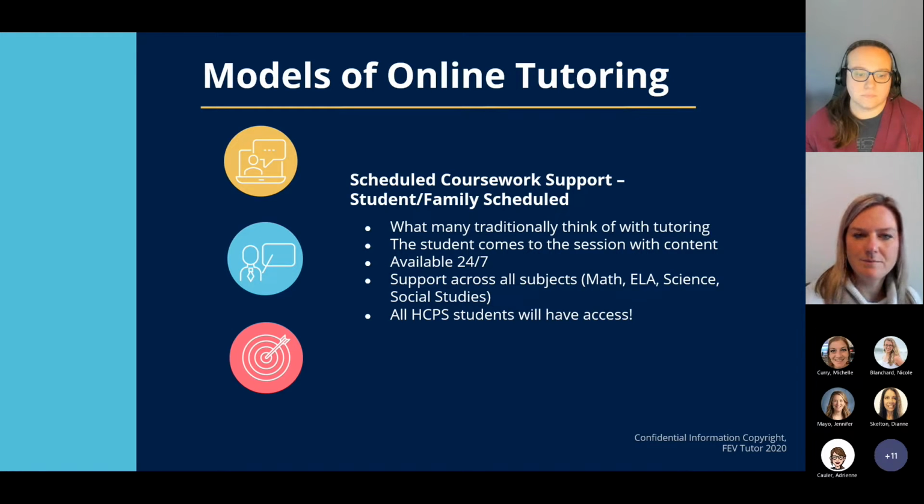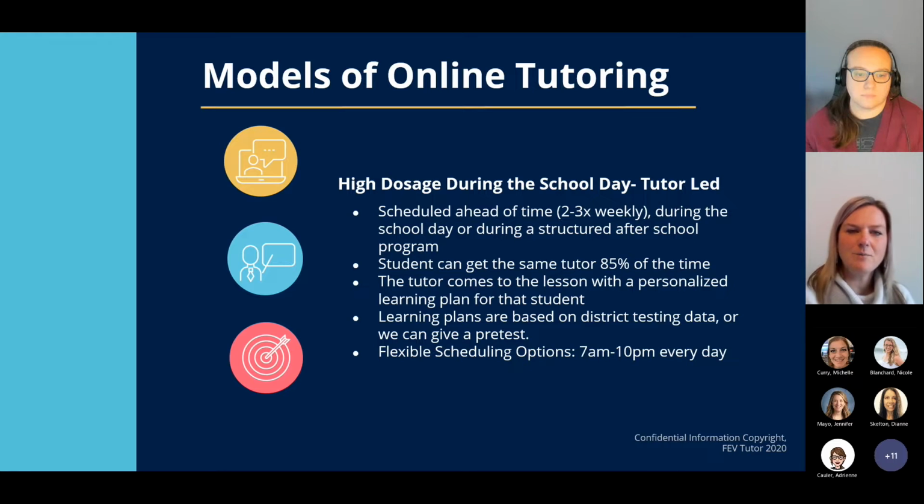The third and final model of the online tutoring that FEV offers is high dosage during the school day. I am just giving you a glimpse of this at this time. This is not a model that we will be rolling out as of today. Today, all students will only have the opportunity to participate in on-demand, the self-scheduled, weekly recurring tutoring. This high dosage is something we're going to be rolling out slowly to identified schools, but it is exactly what it says. It's high dosage during the school day.